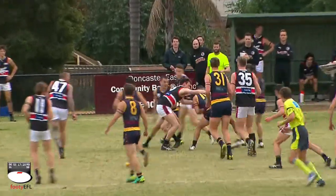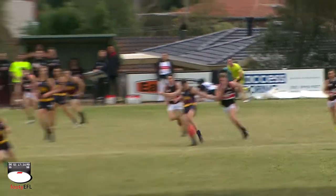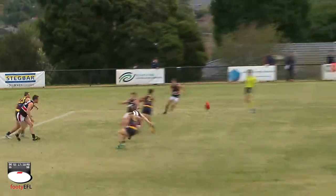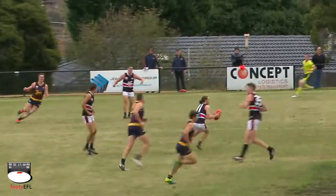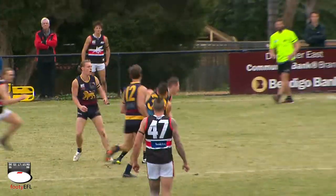Smith there, won the tap down. Didn't travel too far. Locke, who's been pretty good, one of his team's better players so far today. Whitling launches a long kick looking for Gordon. Ball spills off the pack. Price Inglis. He's done well, Price Inglis. Ball in hand. He's been very clean today.